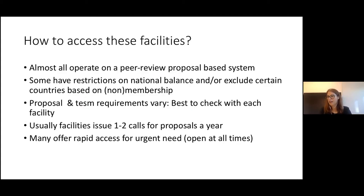So the next few slides, I will tell you about how to access these facilities. First of all, it is important to know that all operate on a peer review proposal-based system. They all have different access rules, and some may have restrictions on the national balance, so that is the nationality of the people applying for beam time, or they may even exclude certain countries based on them not being members or paying for the operations of these facilities. The proposal and nationality of the team requirements then can really vary. So it's really good to check with each facility because the rules can be quite complicated.